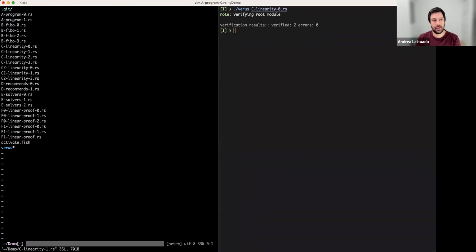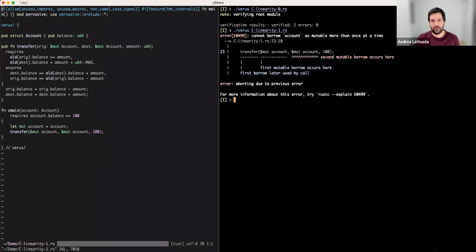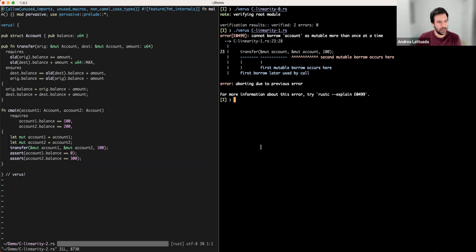And if we now attempted to do what we did wrong before, and call this function with an aliased account, now it isn't the solver like it was in Dafny, but it is the Rust type checker and borrow checker that are catching this mistake. And so let's actually fix the program.